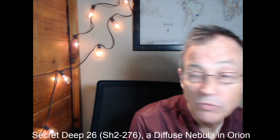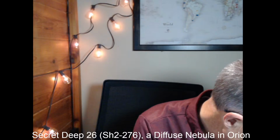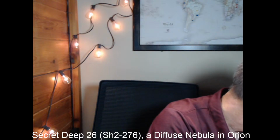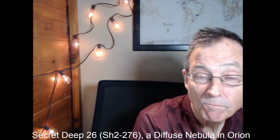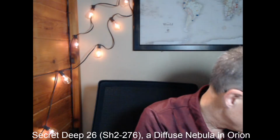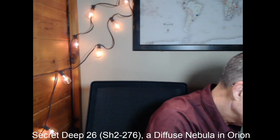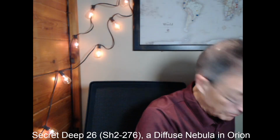NGC 2112. Herschel's region 27. SH2 276. It looks like it's in a different place, doesn't it? Herschel's region 27. Doesn't look like we're in the right place, does it?